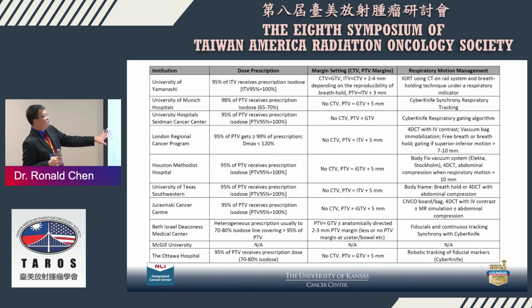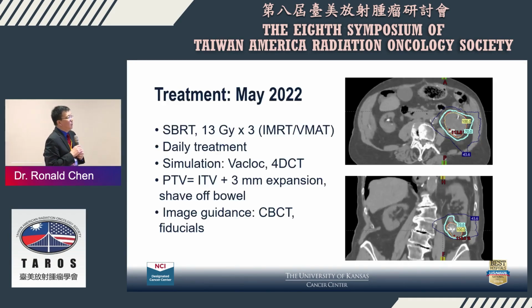Again, you can also see this in the paper: different prescription isodoses, different expansions. Everybody does this a little bit differently, and that's okay. We're still trying to figure out how to do this. But this is what I do. I use 13 times 3, so it's between 12 and 14. I use 13 times 3, SBRT, IMRT, VMAT. I do daily treatment, so 3 days.